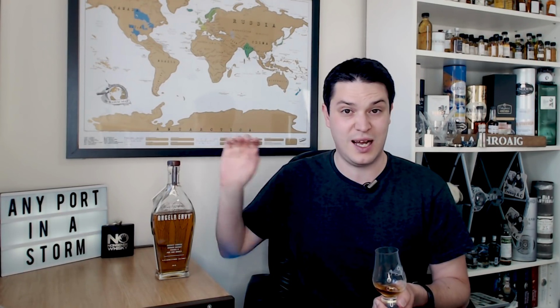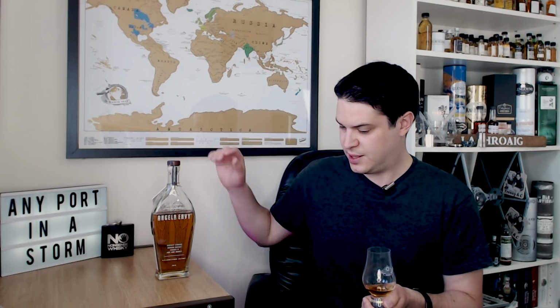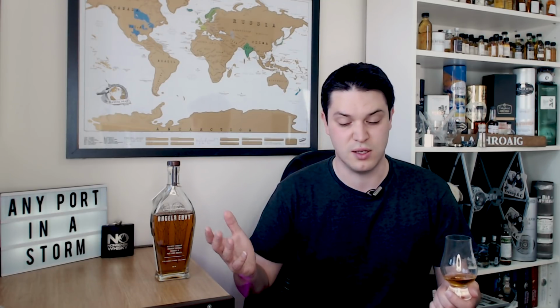But the Angel's Envy distillery is an actual distillery in Kentucky. They also produce a rye, but I'm pretty sure that's made at NGP in Indiana. Never mind. It's got a good old mash bill on it. It's 72% corn, 18% rye, and 10% malted barley. It's about 6 years old and it's finished for an undetermined amount of time. They just decide when it's ready. Let's get into the nose and see what it's all about and if it really makes much difference with the port finish.